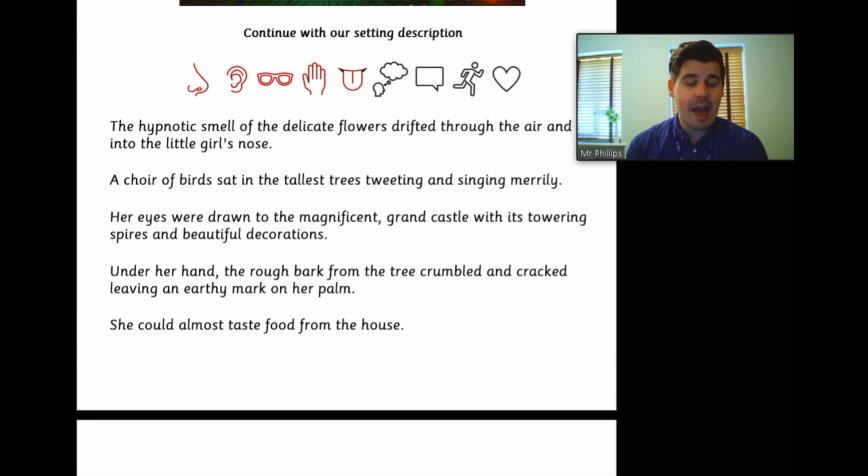Now there, I actually almost instinctively started to write some extra bits. For example, coming from the house, because that's a great ing phrase or clause. And the fact that I've included she could almost taste, straight away adding that adverb in, instantly makes this sentence a little bit more interesting. So maybe this will be all right to write.